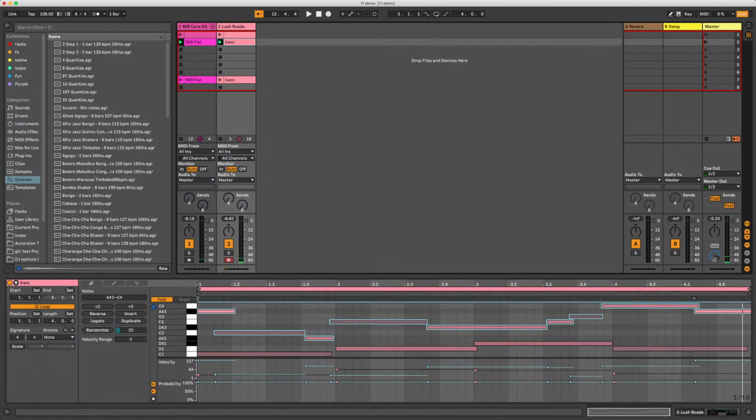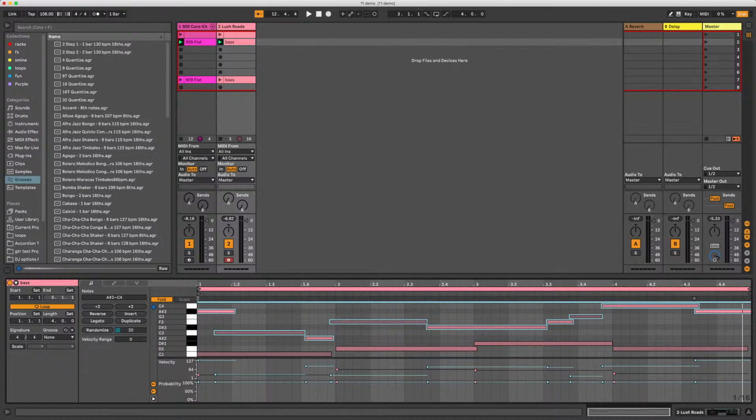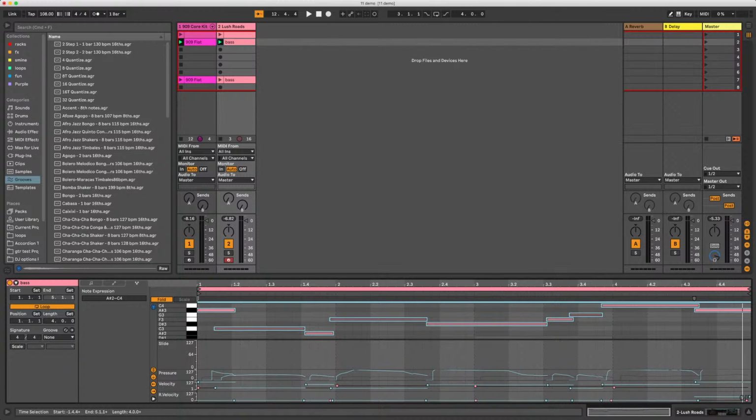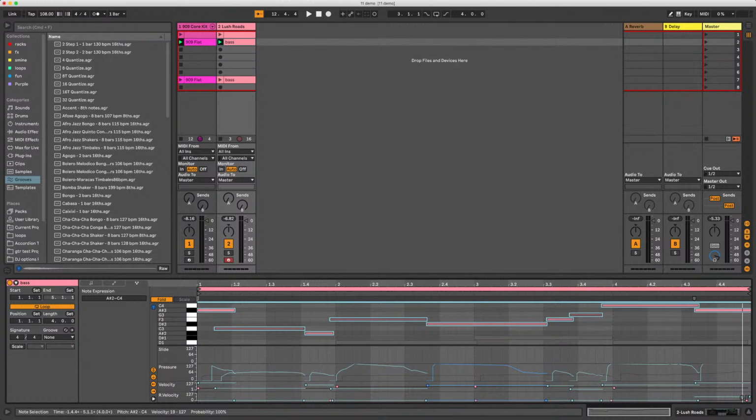Not the best thing I've ever done, but it does let me show you what's going on in the clip. So if we go into the MPE tab, we're going to see these lanes that have this polyphonic expression recorded in them. And you can see that both velocity, you can see my pressure is what I'm going for here. And if you roll over a note, it shows you the expression curve for that particular note.